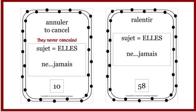Elles n'ont jamais ralenti. Elles n'ont jamais ralenti. Now here's what I run into with a lot of my students when they say a sentence like that. They're learning the passé composé. All right, here's your list of regular verbs. Elles n'ont jamais ralenti. Oh, man, that's a great sentence. That's awesome. What does it mean?